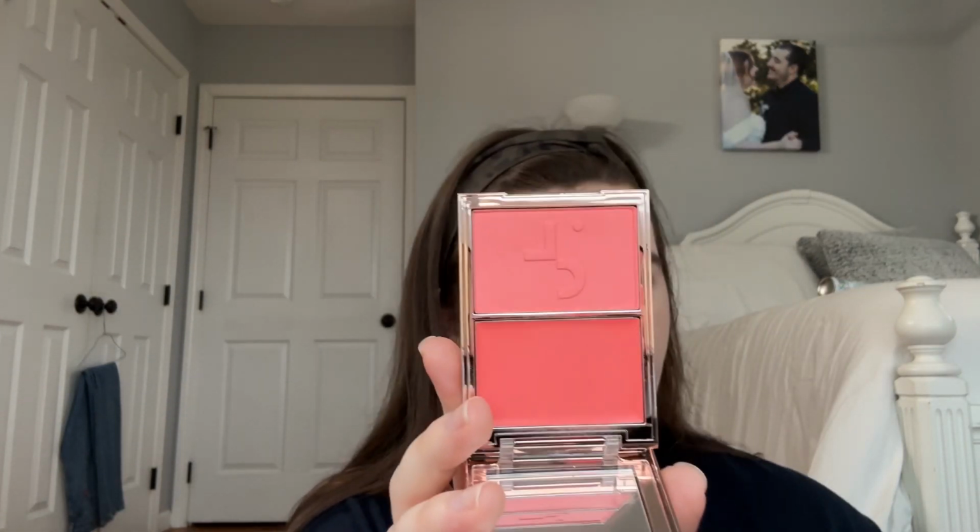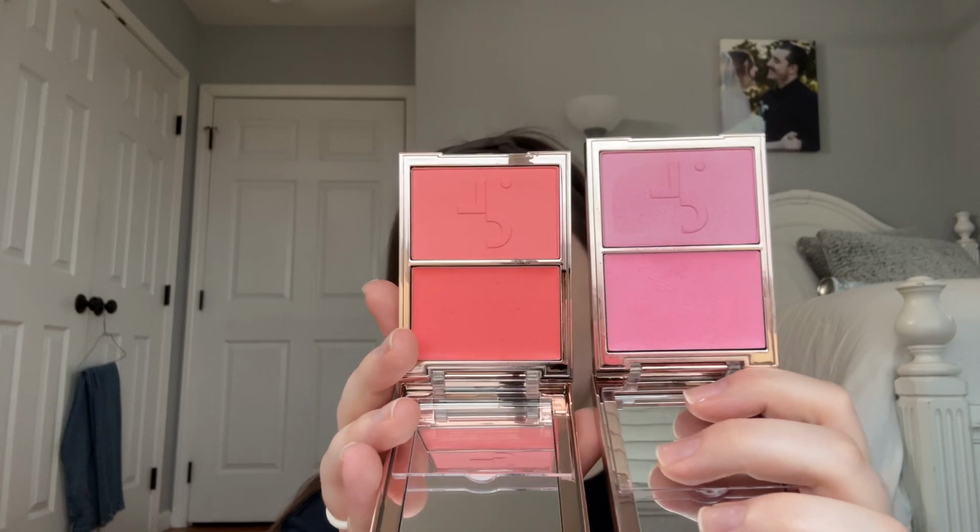So these are them side by side. And then I didn't get the other one. I kind of wish I would have now. I was going to get it, but I talked myself out of it because I don't really reach for those types of blushes very often, but I keep seeing it. It's more like a light pinky tone, like a nude, and I have been loving those lately. I think I'm going to use the pink today. I don't know. I've used both of them now, and of course I love them.